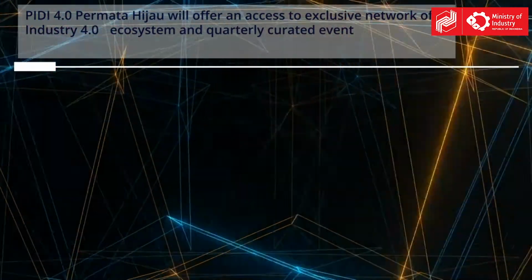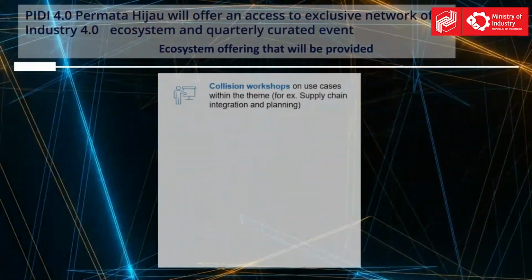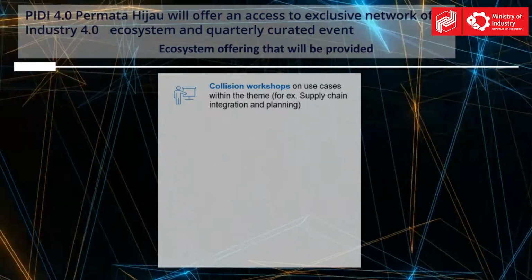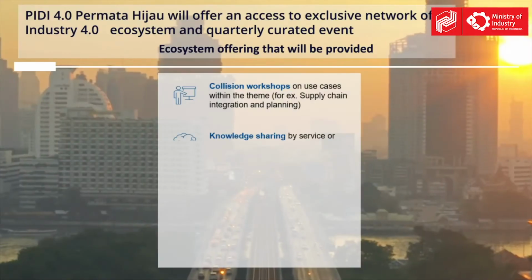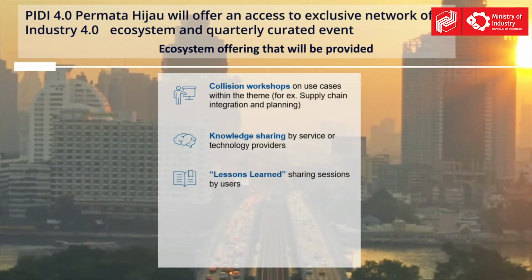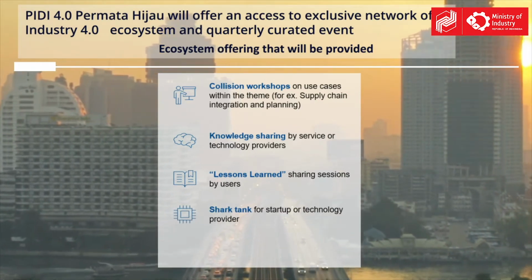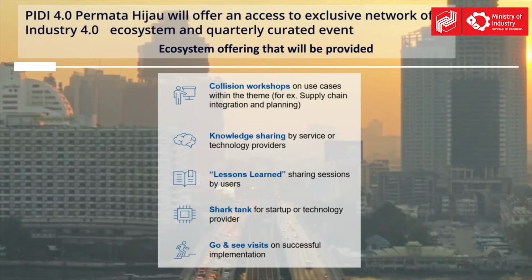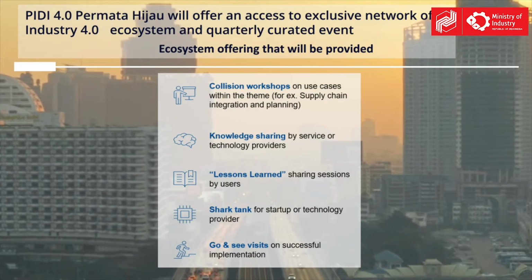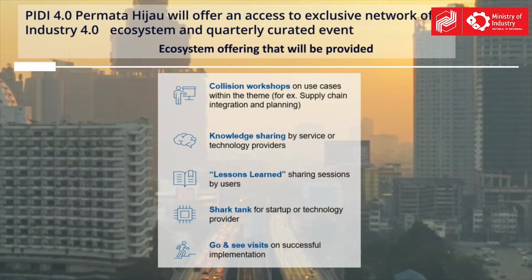Anchor industry users. Develop tiered partnership or satellite PIDI 4.0 units with Industry 4.0 champions as well as identify and develop new business models. Ecosystem of PIDI 4.0 offers such as collision workshops on use cases within the theme, for example supply chain integration and planning. Knowledge sharing by service or technology providers. Lessons learned sharing sessions by users. Shark Tank for startup or technology provider. Go and see visits on successful implementation. Another advantage is all ecosystem partners will get access to a network of Industry 4.0 ecosystem and quarterly curated event.